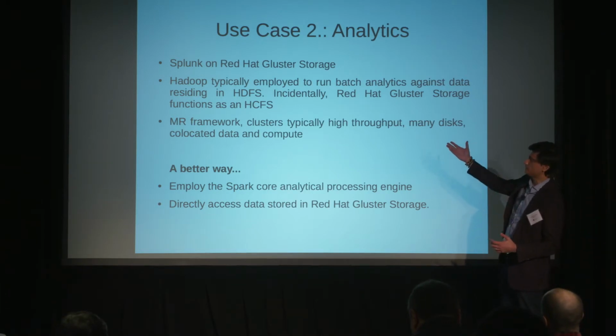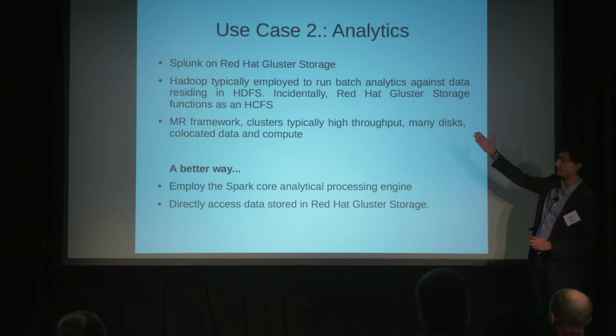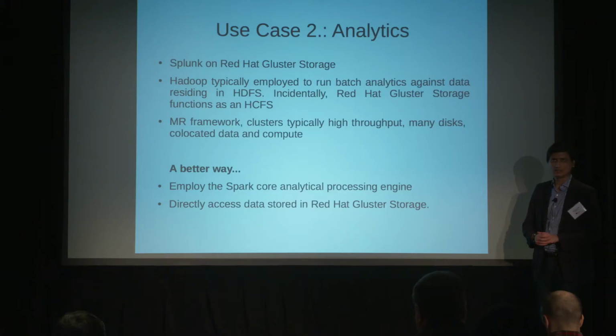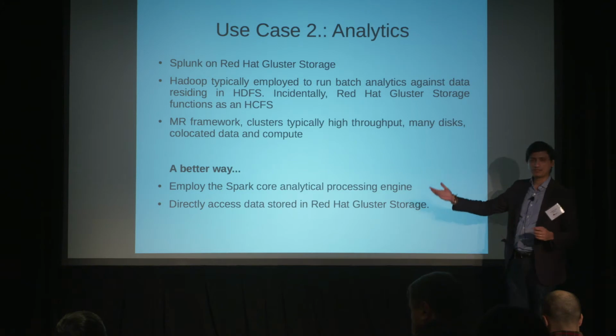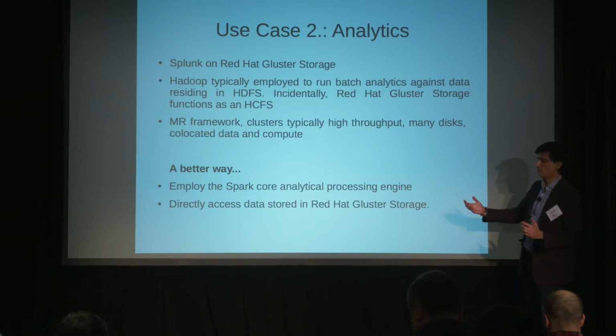The first one, of course, is a solution that has been published, and you're welcome to look at that. That's Splunk on Red Hat Cluster Storage. So we have vast amounts of Splunk data which is collected, and you can actually store that. This architecture, we've worked on it in conjunction with Splunk and with some of our customers, and it works very well. The reason for that is because there's a lot of cold or less frequently used data which can reside on less expensive storage.